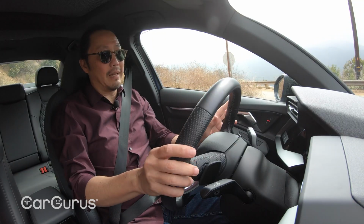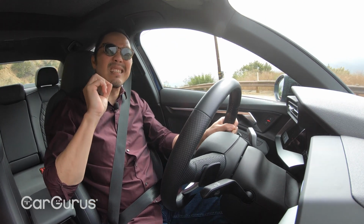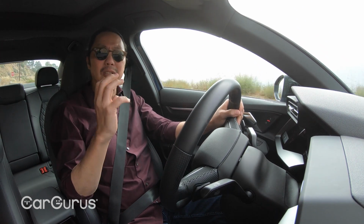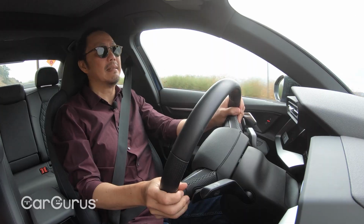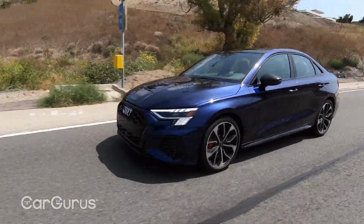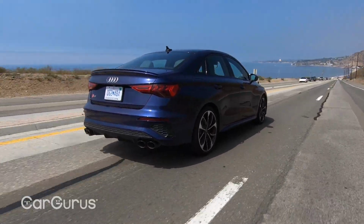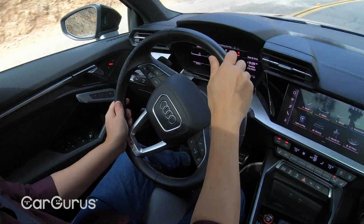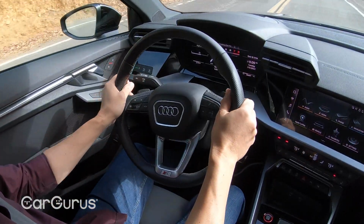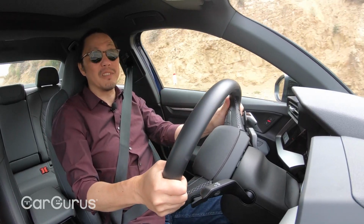Now, right off the line, you do get a quick wake up from the auto start stop, but there's a slight delay in power delivery that makes this S3 feel a little slower than it actually is. The thing is though, I've had a lot of experience with this particular transmission in other Volkswagens, and it's something that you can actually get used to. All things considered, the S3 is as good in the curves as it is on the commute. And when you think of how well this thing handles, that's an impressive feat.